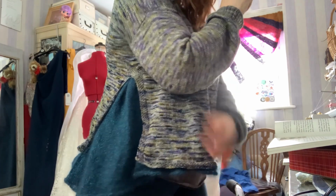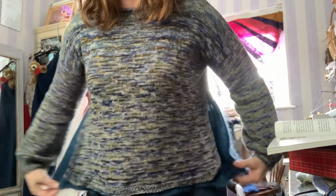Yeah, it's different, isn't it? And I like the silhouette of it. Now, I did 2 different cast-offs for the cuffs.